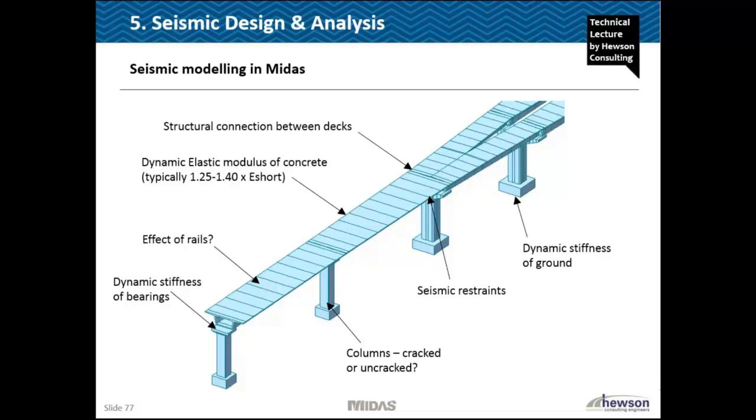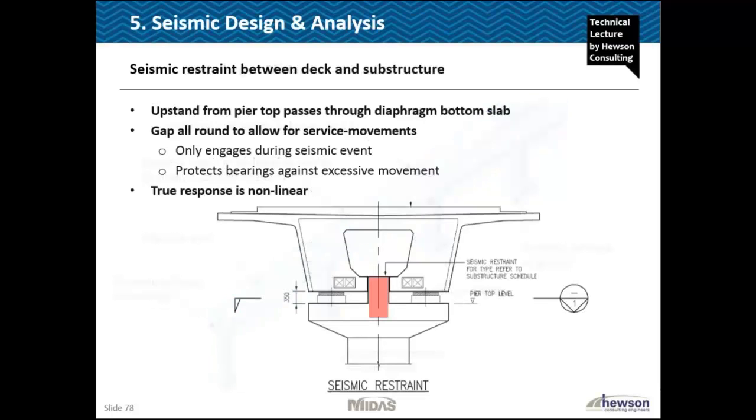Seismic restraints, as I've said before: we provide a seismic restraint between the top of the pier head and the diaphragms. That looks like this, what's shown in red on the figure below. It is a reinforced concrete upstand which passes through the diaphragm, and it's heavily reinforced to resist seismic load. Around the upstand is a gap, and that gap allows for service movement. So under the service case, the seismic restraint will never engage.